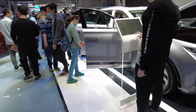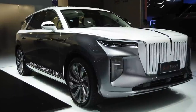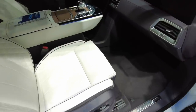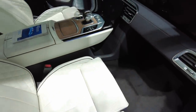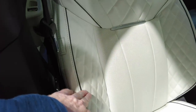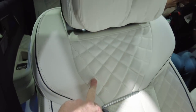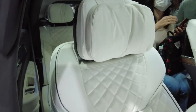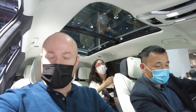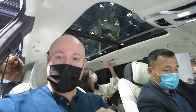But that is a big, luxurious car. Look at the interior of this. I love these seats. This diamond stitching on the seats, very, very luxurious. Three screens on the dash. It's a common thing we're seeing. We saw it in Li Auto, Li Xiang has it. I know the new Geely has it as well.